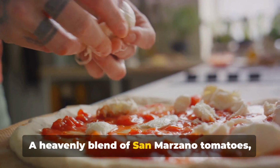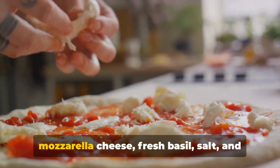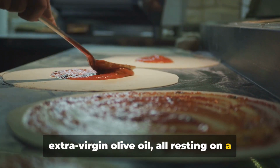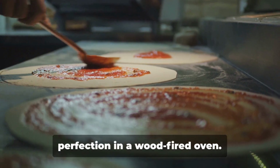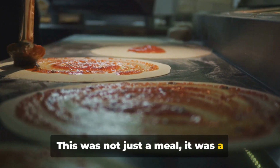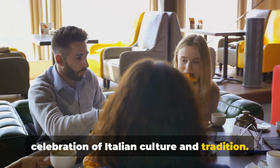The birth of the now famous Neapolitan pizza was a game changer. A heavenly blend of San Marzano tomatoes, mozzarella cheese, fresh basil, salt, and extra virgin olive oil, all resting on a thin, hand-tossed crust, baked to perfection in a wood-fired oven. This was not just a meal, it was a celebration of Italian culture and tradition.